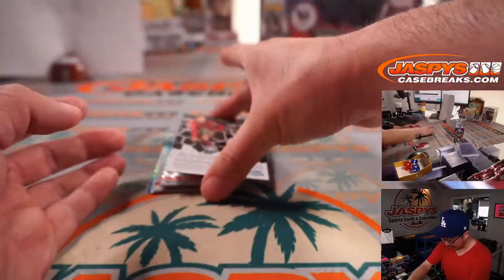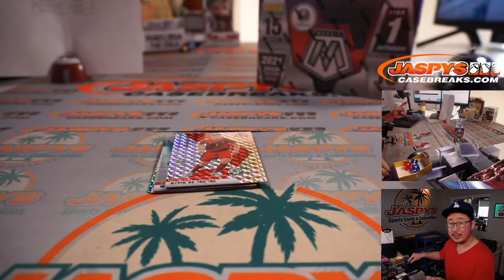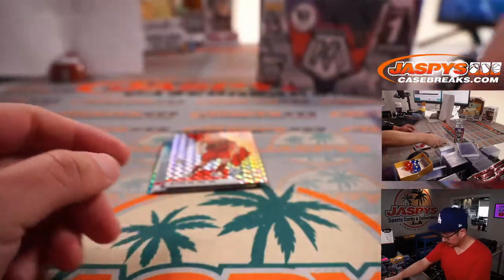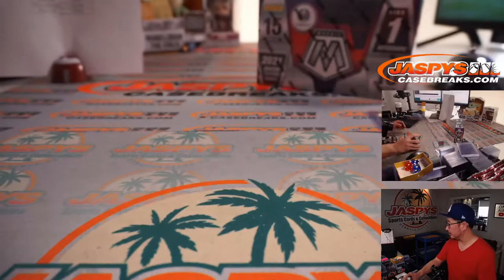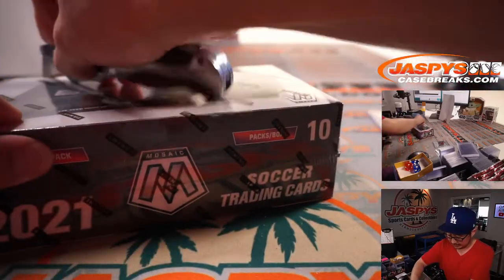And there's our autograph. There's Marc-Andre ter Stegen. Nice auto for Germany. PJ with the Germans. All right. And the second box.